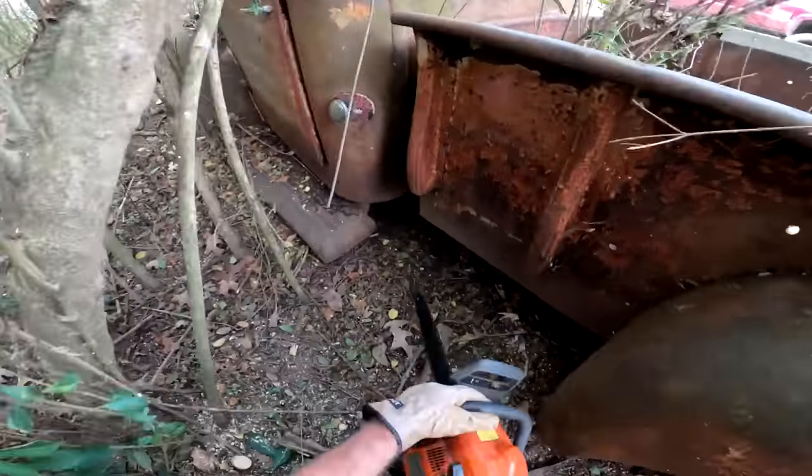Crossbar kind of makes it hard to get at them. What size is that? 11/16. That one there looks a little smaller. Okay. Yeah, you might have to get a wrench on that one.